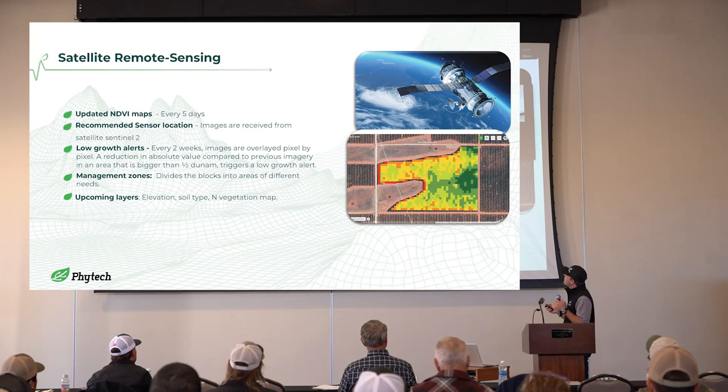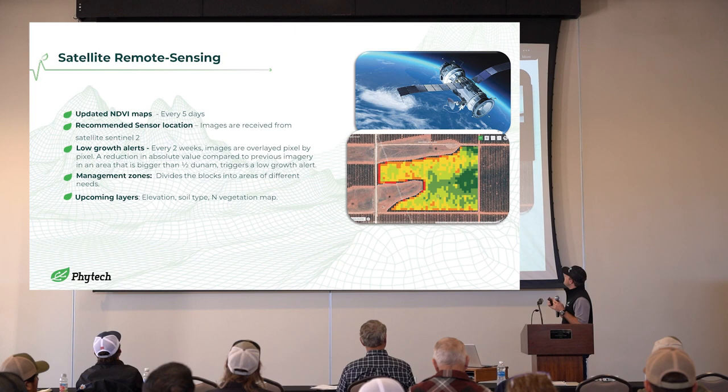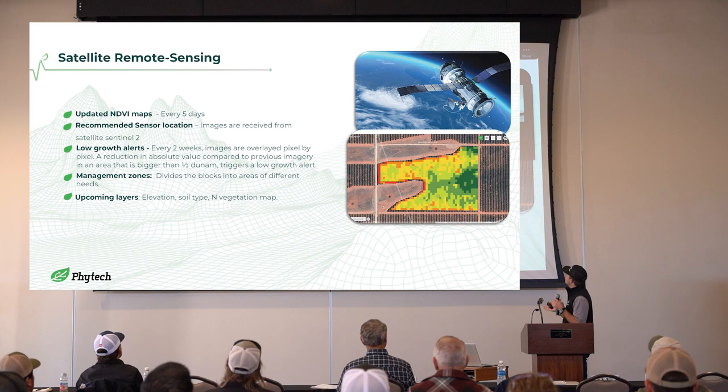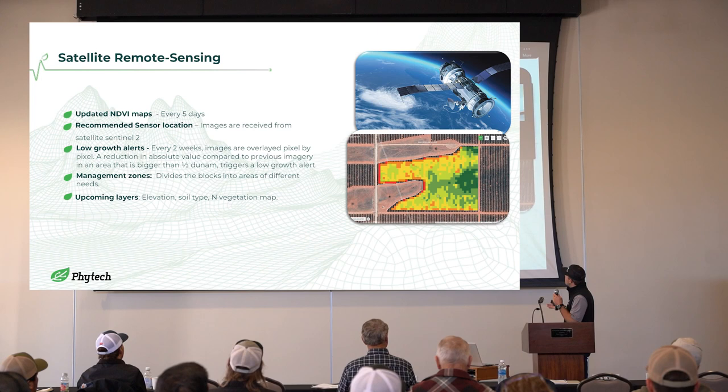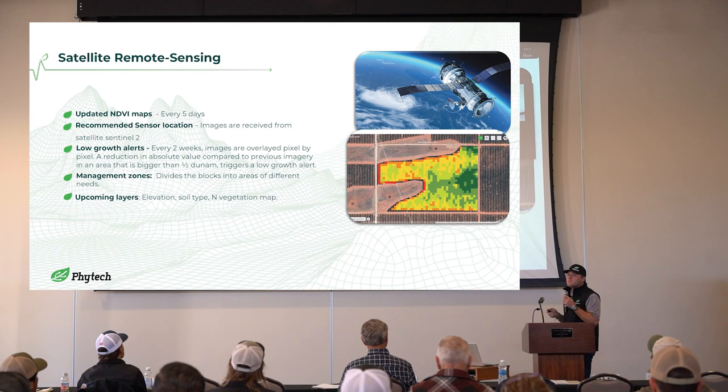I talked very briefly earlier about how we're going to set the sites in your block. So right here is going to be, from this satellite image, what we figure out to be the best point to put it. It's going to be the most indicative point of your block, and to save costs, you're just going to have the three dendrometers, the irrigation sensor, soil moisture probe, and everything right there. These NDVI maps are updated every 5 days.